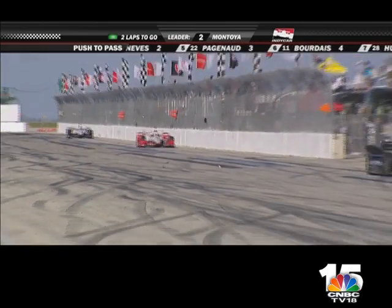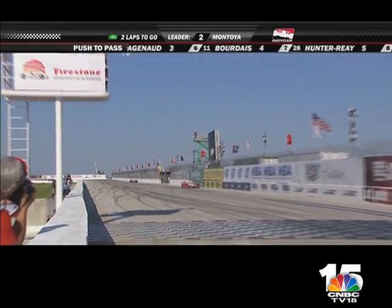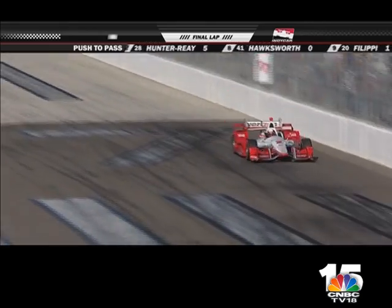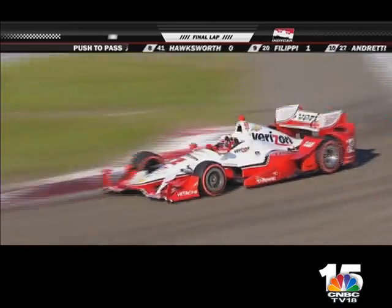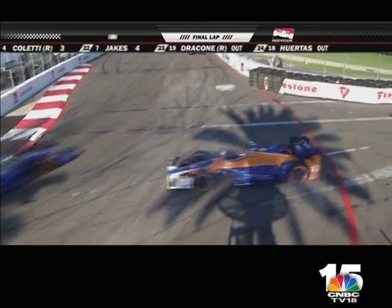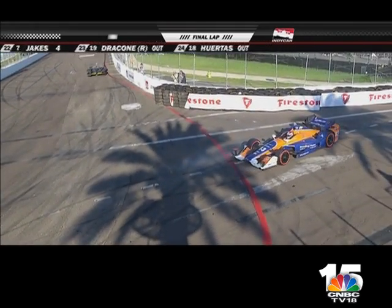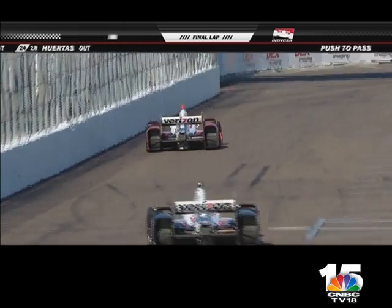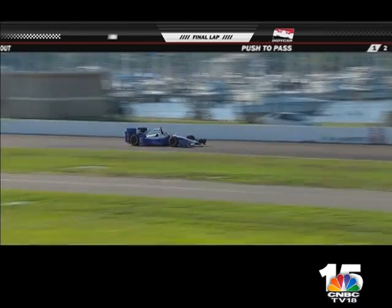So here he comes to the white flag. And we enter the final lap of the season opening race for Montoya. This is going to be tight right at the end. Trouble in front of him. Kimball gets spun around, but he's well clear of Montoya. And here comes Juan Pablo to the final corner with the checkered flag ahead.